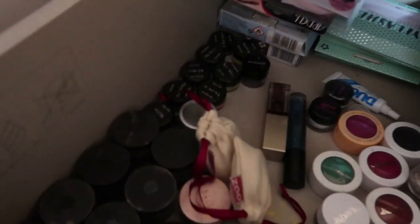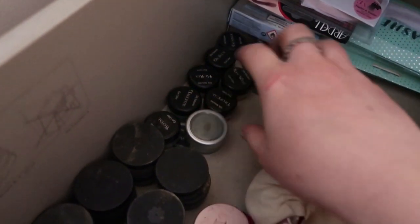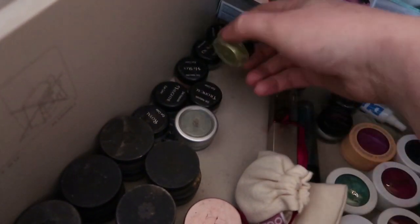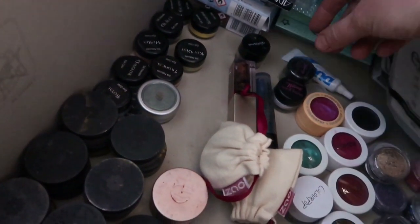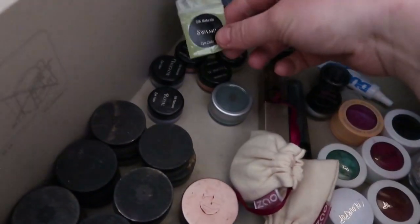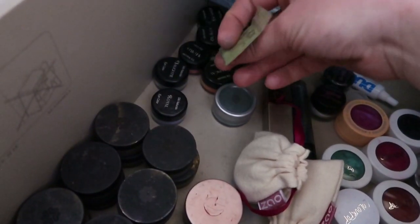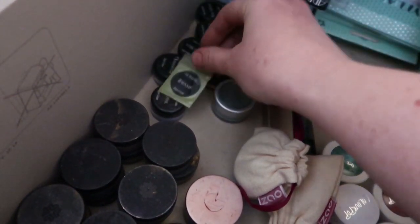In this corner over here, I've got all my Silk Naturals eyeshadows, some really nice ones. I need to use up, I haven't used, where's it gone? There's a little sample bag of this shade here, Swamp, which I really want to use in some kind of look. I don't know what yet because it's quite an interesting green, but I do want to use that soon.